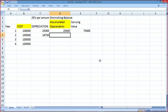Oh, so it must be the 25 plus the 18750. Yes, and then? And then the carrying value will be the 100,000 minus the 43750. All right, keep going. Oh, wait. Is that what you did? Yes. 100,000 minus, okay, I see there. Okay, then you're going to do the same. So it's going to be 56250 times 0.25 equals 14062.5. Okay, then we're going to add that to the 43750.